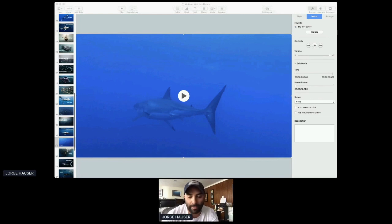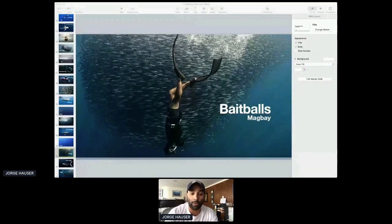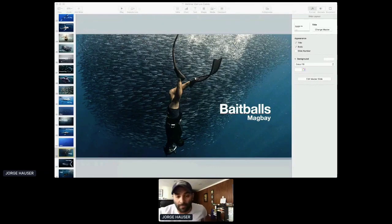And moving on to the bait balls, like I said, these photos are from last year. I have some amazing new footage, amazing new photos from this year, that happened this last weekend, so I'm not going to be able to show them right now, or maybe I will if we have time at the end. But what we do is we drive to Mag Bay. It's a 5.5-hour drive from Cabo, a 3.5-hour drive from La Paz.